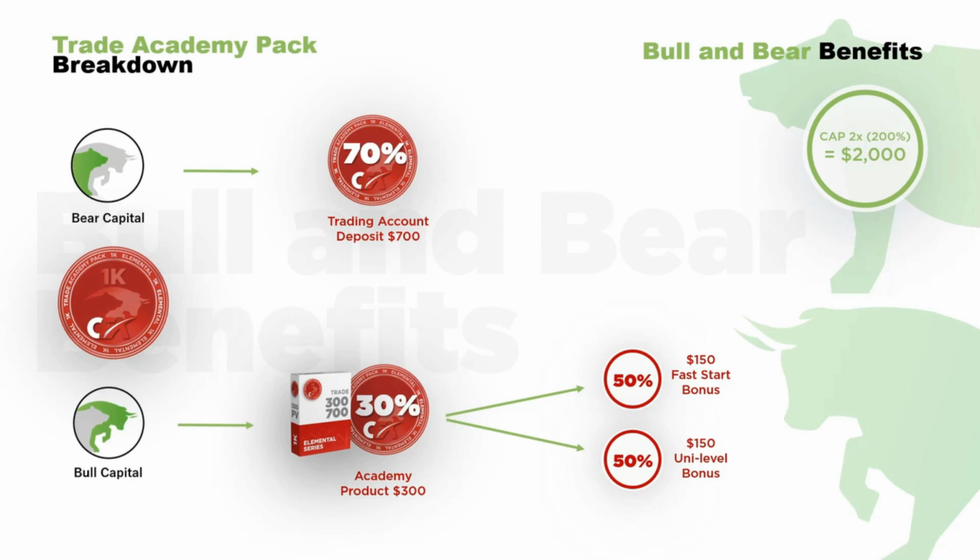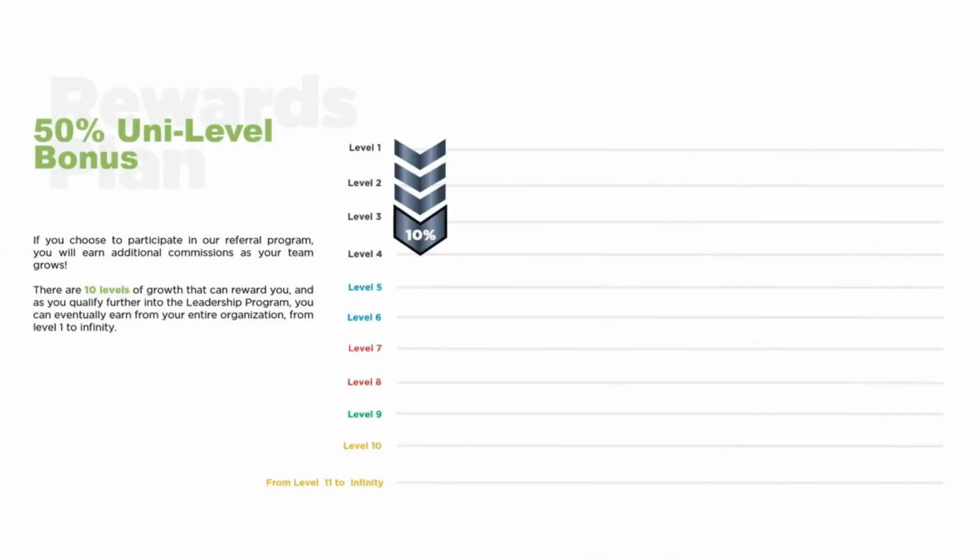Either one of these bonuses or both may continue to accumulate until an additional 2 times the value of the trade package is reached. The uni-level bonus is made up of the other 50% of the Academy sale. Whether you choose to share CFX with 1 person, 5, 10 people, or even 100 or more, each of those individuals that you generated a fast start bonus from comprises your uni-level level 1.